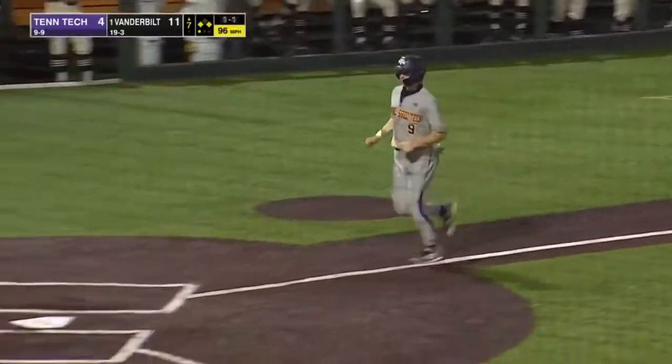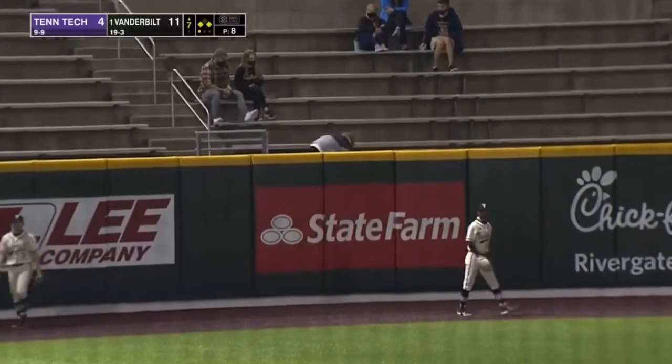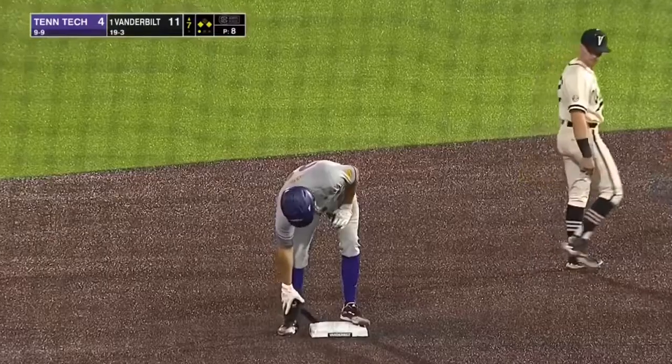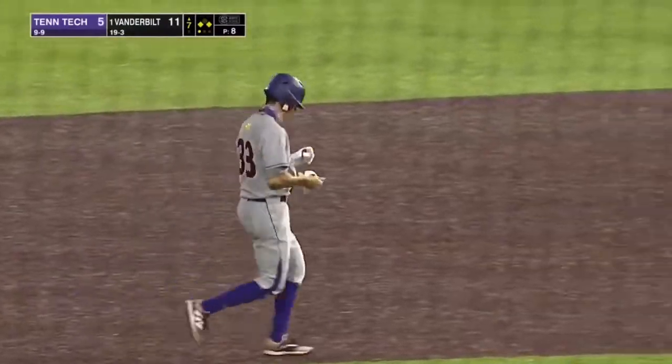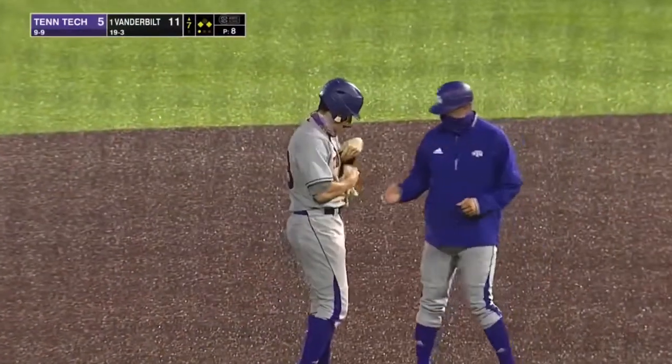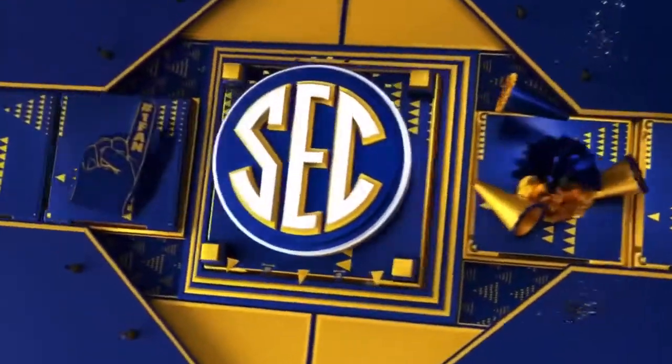Tennessee Tech's back on the board. And that is a book rule double. Heard it hit a bleacher. Cooper Davis threw his hands up. Now, a couple balls sprayed pretty hard in the gaps. First earned run Miles Garrett has allowed in college.